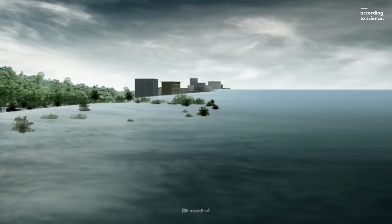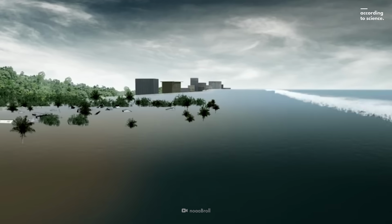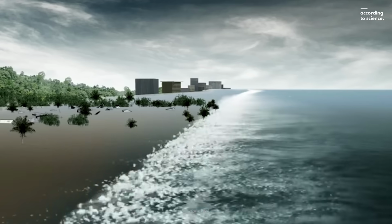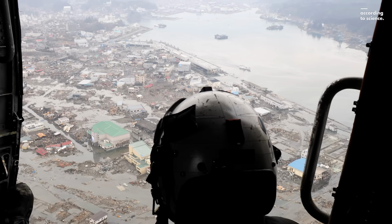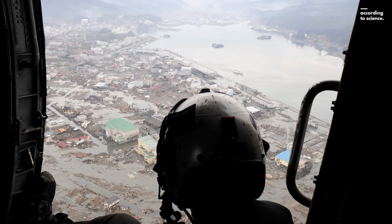A tsunami isn't one wave, but a series of waves known as a tsunami wave train. Waves may be anywhere from 5 minutes apart to an hour apart. And be aware that the first wave that hits isn't always the strongest. So even when you think it's over, stay where you're safe until you hear from local officials.